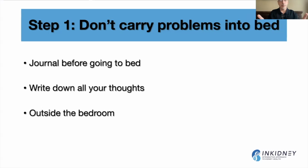Journal or write on a piece of paper all the thoughts that come to mind. Think about it as a thought download. If you're mad at your spouse or your children or something happened at work, whatever, write it down. If there is something you need to do, write it down. Think of it as a thought download where you're emptying your brain and training your brain that all your problems are going to stay on that piece of paper on the table or in the kitchen, outside the bedroom. Definitely do this outside the bedroom. Don't journal in your bed. Your bed is only for intimacy and for sleep.